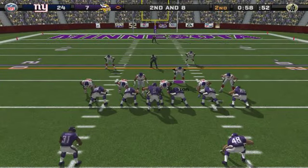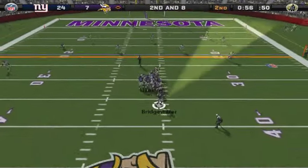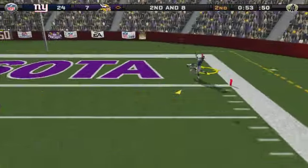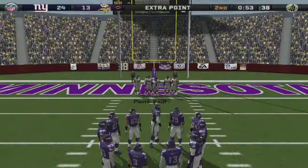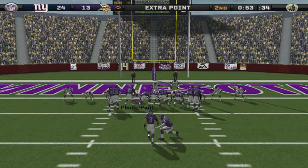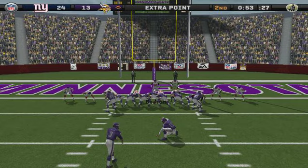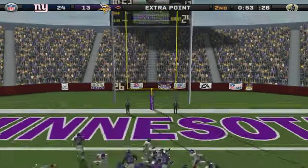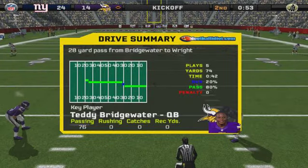The Giants with a 4-man front. Stepping up. Going long. Right on the money. Touchdown, Minnesota. Walsh comes in to attempt the point after. The extra point attempt is good. The offense kept taking and taking, and the defense kept giving and giving until they finally got the touchdown.